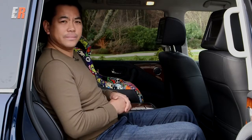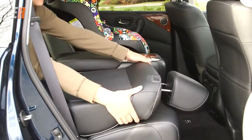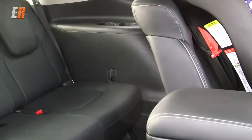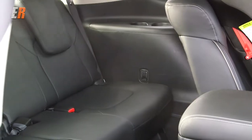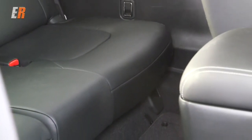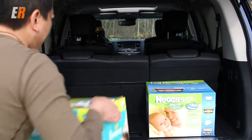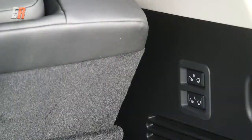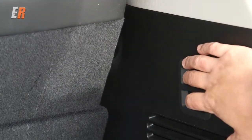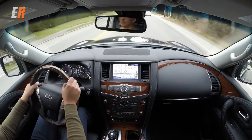Like most 3-row SUVs, there's no surprise that the 3rd row doesn't offer a lot of room for the passengers. I'd still say that the 3rd row would just be for short trips. With the 3rd row seats up, it's surprising that there isn't more room in behind them for cargo. One nice feature though is to lower or raise the seats, all you have to do is press these buttons.